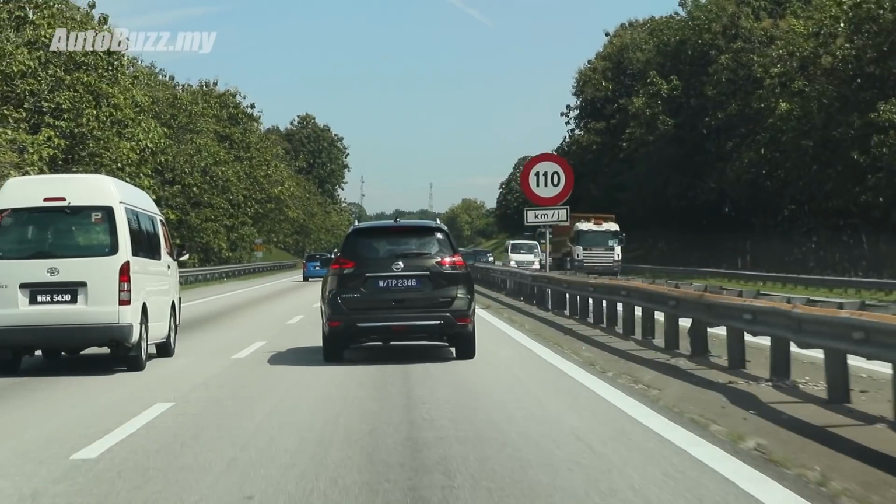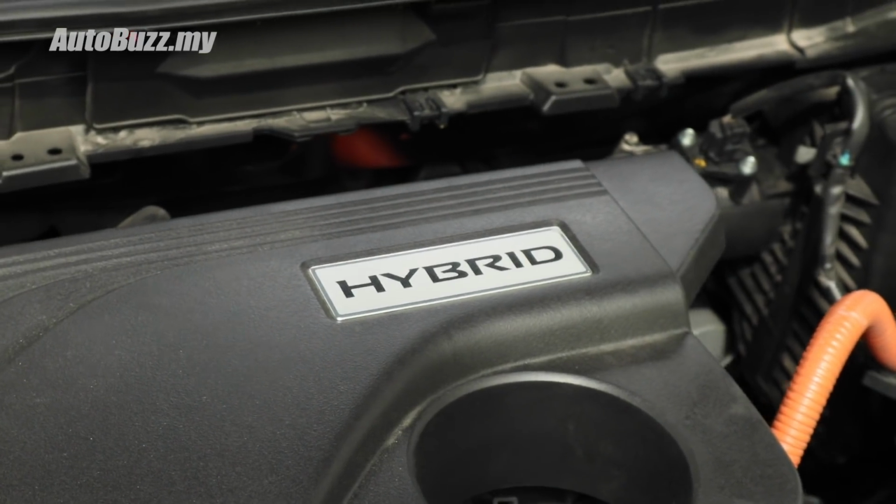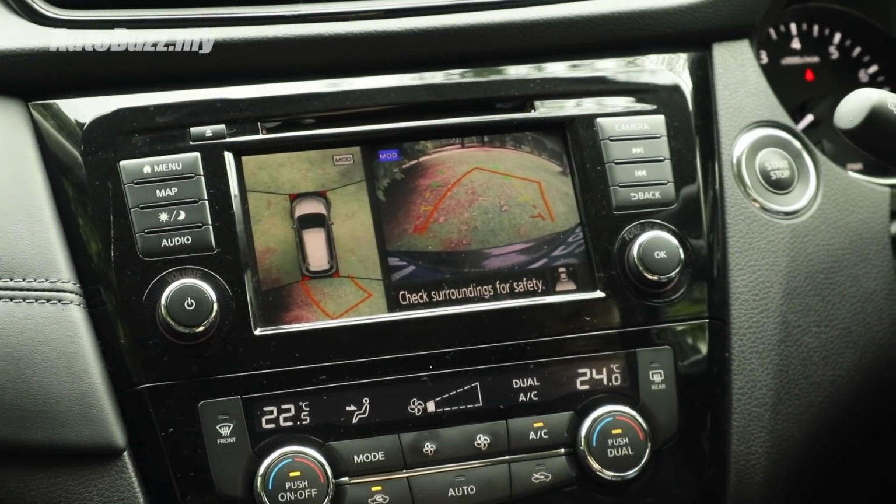One thing I noticed quite interesting is that the signal stalks and the windscreen wiper stalks are positioned a little bit further than I would like. The drive is transferred to the front wheels via a CVT, Xtronic CVT. Because of the hybrid battery pack underneath the boot floor, you only get 5 seats in this X-Trail hybrid. This variant also comes with the Nissan Intelligent Mobility safety system, so you get forward collision warning, autonomous emergency braking, adaptive cruise control, blind spot monitoring with rear cross traffic alert, as well as a 360-degree camera.